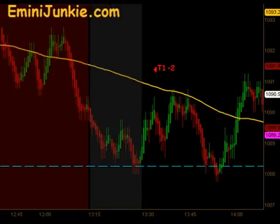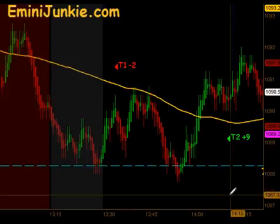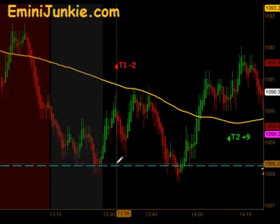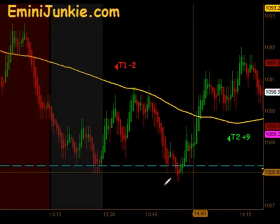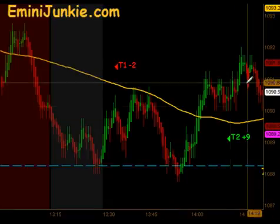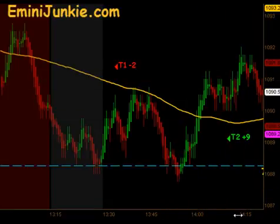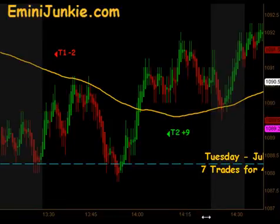And then after that push down, we actually talked about that go with scenario. There was a real nice support area that we tried to get on initially to carry this long into the end of the day, and some folks in the room did. Ultimately got stopped out, but there was a second chance to get on here. We had a normal cross prior to that, right about the 2:10 area, and that did produce targets 1 and targets 2 for 9 ticks to the upside.